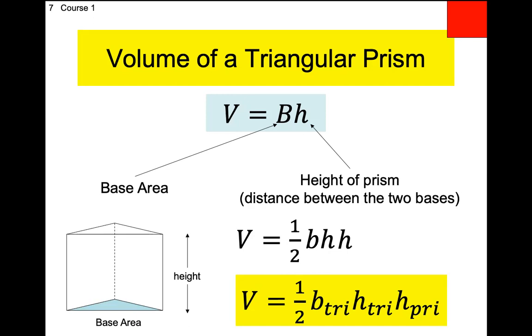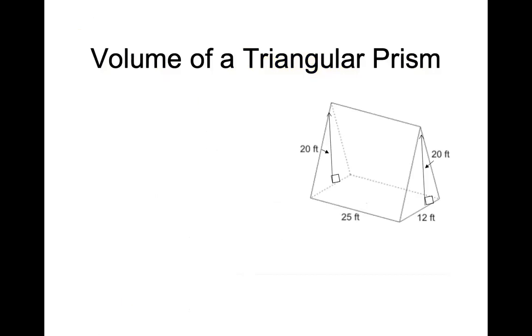But the formula itself is 1/2 base of the triangle times height of the triangle times height of the prism. Who does not have that copied down? Let's see how this works out. You see the shape? What's the shape? Triangular.